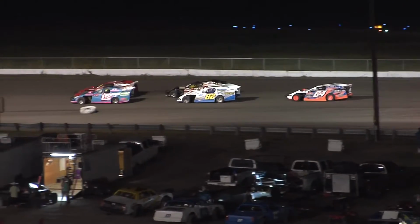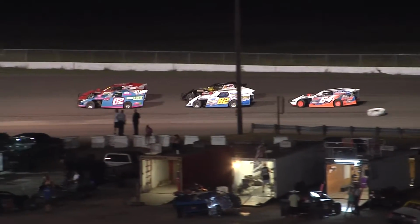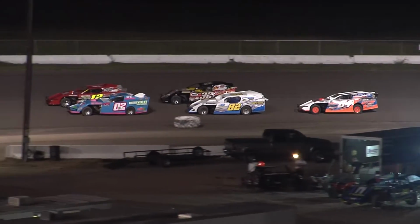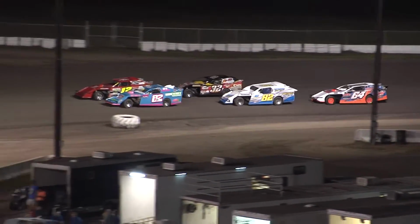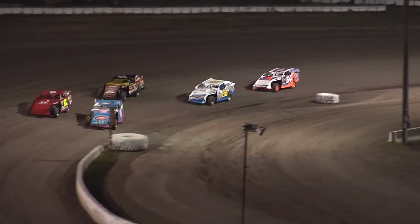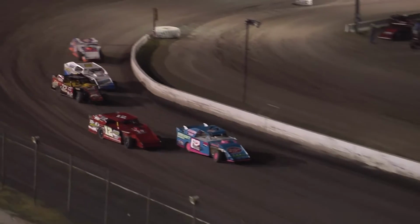Heat race number three, White Horse Tuning and Dyno USRA Modifieds. The 82 of Max Eddie Thomas now moved up to that front row pole position as Casey Fowler got involved in that first caution. He goes to the back. Green flag out.